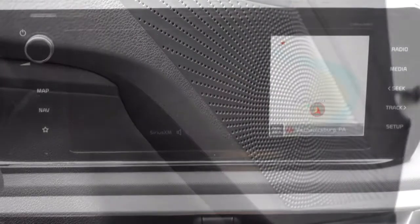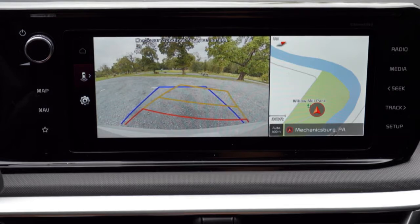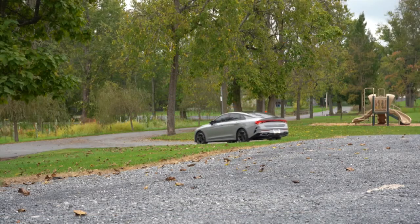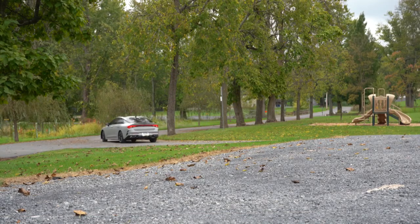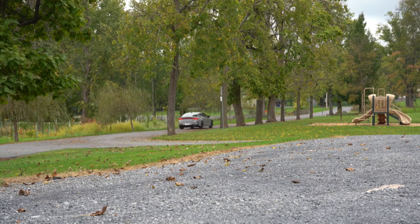But last thing I wanted to mention is when you do put the K5 in reverse, you will, of course, find a rear view camera, pretty darn high definition as well, letting you know who or what is behind you, which is always going to lead us into safety. That's the first thing I want to mention when it comes to safety. The K5 is an IIHS Top Safety Pick Plus, which is the very highest designation given by IIHS, so that pretty much says it all right there.